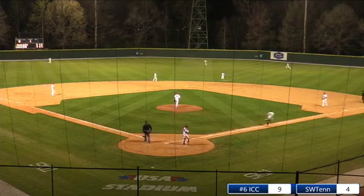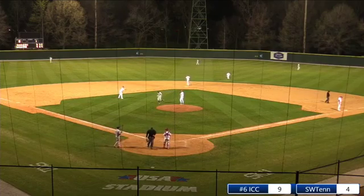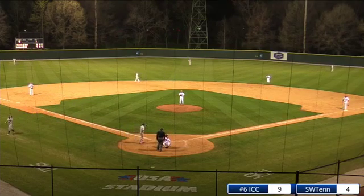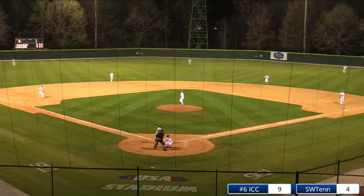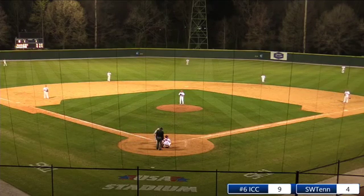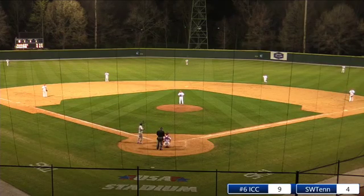There's a fly ball to center field. This is going to be just a routine out to retire Coker for the first time this afternoon. That pitch missing for a ball. That pitch across for a strike. 1-1 now is the count.